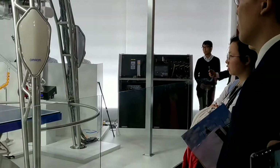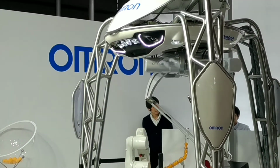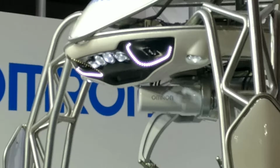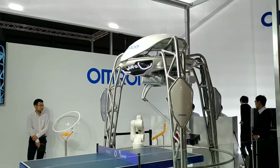In addition, on top of the robot, you can see the Omron Vision system featuring 2 cameras which capture the ball 3-dimensionally, as well as a 3rd camera that detects selected movements, as well as posture, size, and also facial expressions of the player.